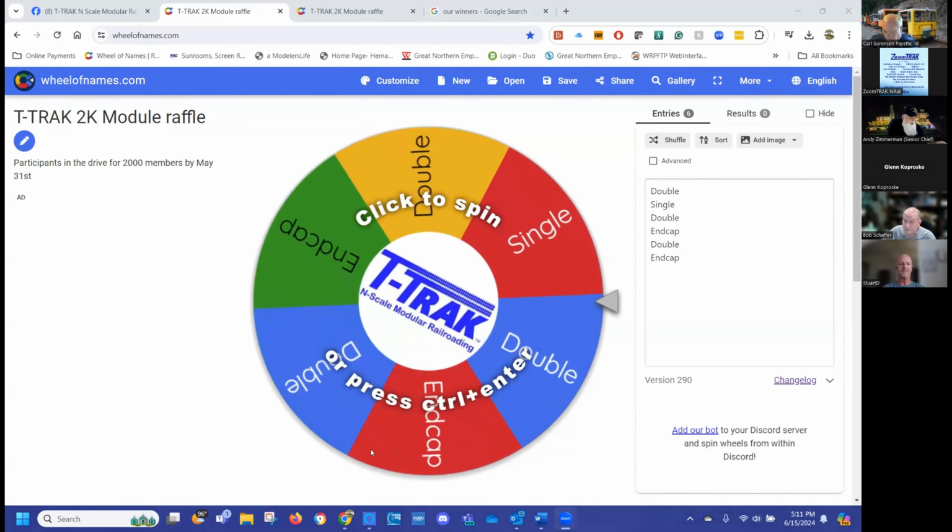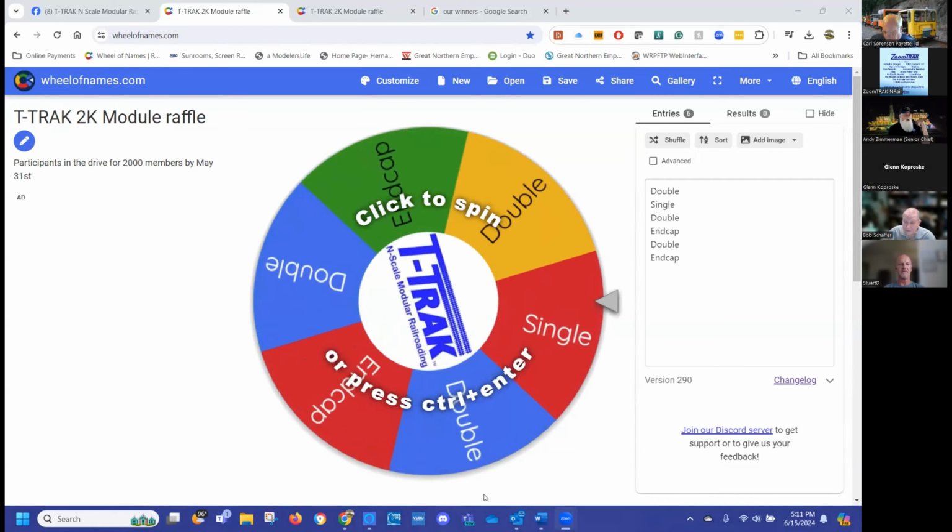Can you see that screen? Yes. Yeah. All right.